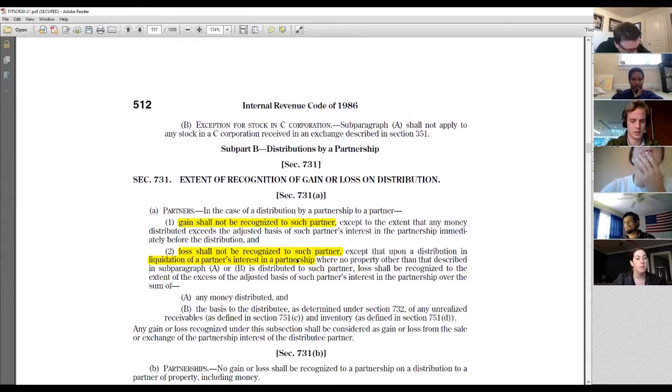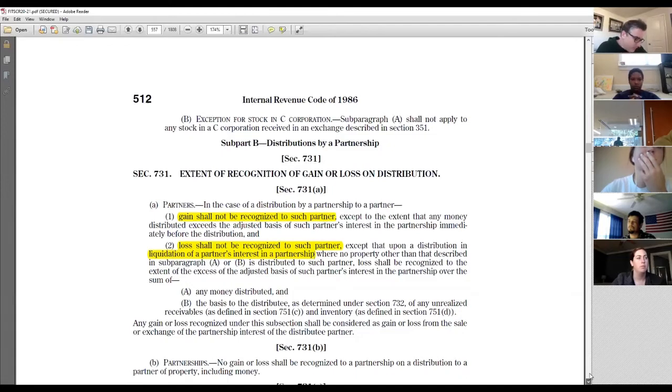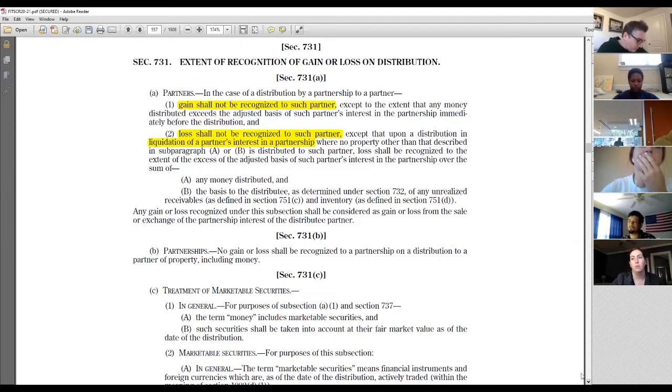We're going to talk about liquidating distributions later on, so I won't belabor this point. Any gain or loss should be treated as gain or loss from sale or exchange of partnership interest. This ends up being just capital gain or loss, long-term if you held the partnership interest for more than a year prior to the distribution, short-term if you didn't. No gain or loss is recognized by the partnership, so you don't have any partnership recognizing any gain or loss.